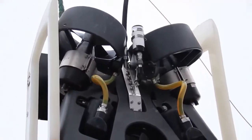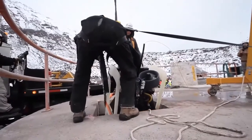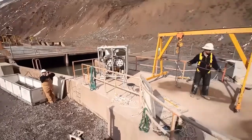We use leading technology in both the remotely operated vehicles and in the sensors that we deploy. In the hydroelectric industry, we use these to minimize the outage downtimes and reduce costs as an alternative to dewatering a tunnel for the purposes of inspection or intervention.